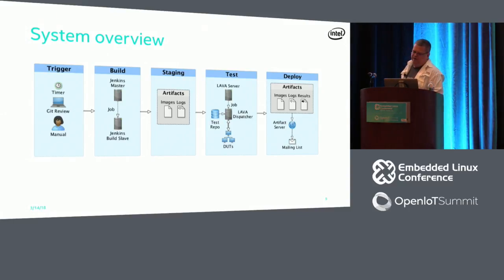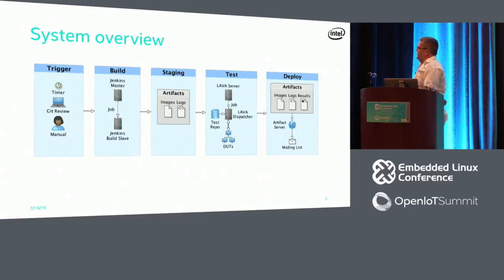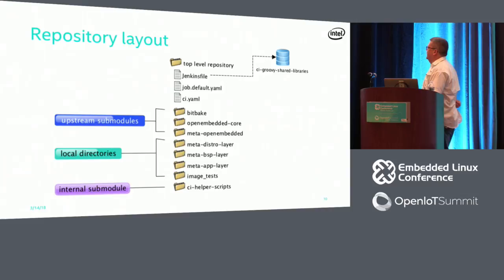And this is happening for the triggers, so timers, I'm talking about nightly and weekly. Every night we're building the complete day's work over again and running it through testing. Every single commit is actually getting built 100% and tested 100%. And then we also have a weekly build, which turns into an actual release. And then I can just trigger a manual build anytime I need it.